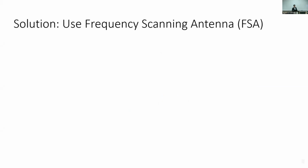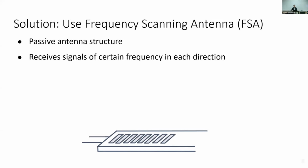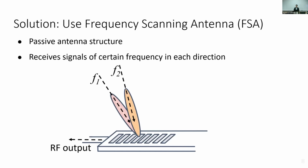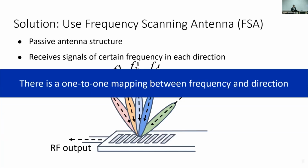Our solution to this problem is to use the frequency scanning antenna, or FSA. What's an FSA? FSA is a passive antenna structure. It consumes no power. It receives signals of a certain frequency in each direction. Let me show you an animation to illustrate what I mean. This is an antenna. If we have a signal of frequency F1, it can only be received in this particular direction. If we have another signal of frequency F2, it can only be received in this direction. The same thing happens to F3, F4, and other frequencies. So the takeaway message here is that there's a one-to-one mapping relationship between frequency and direction, and this is our key to finding direction using a single transceiver chain.